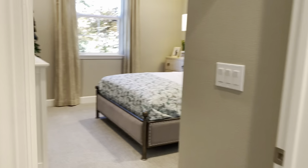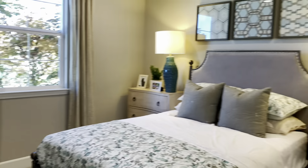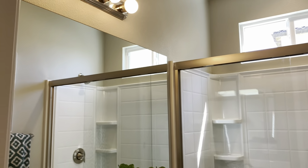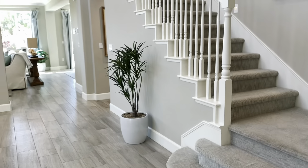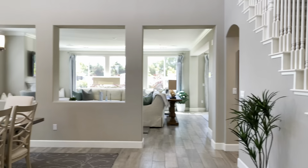Okay, so here is the entrance. Here's the bedroom. This is a full bedroom with a closet. And then right out here is another full bathroom. It's another full bathroom. That's to go upstairs.